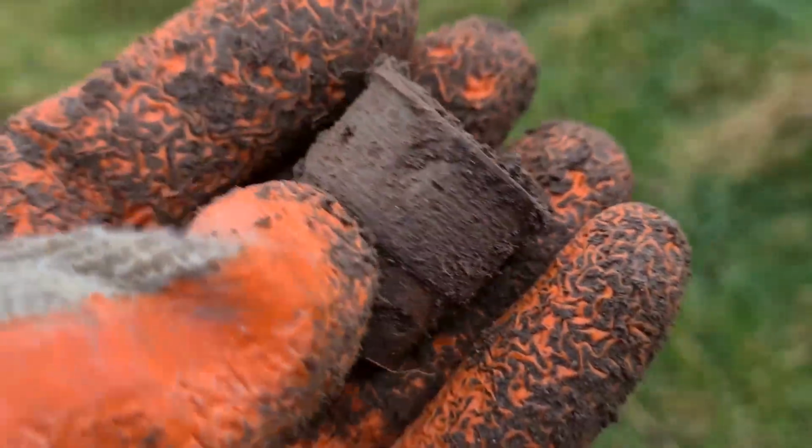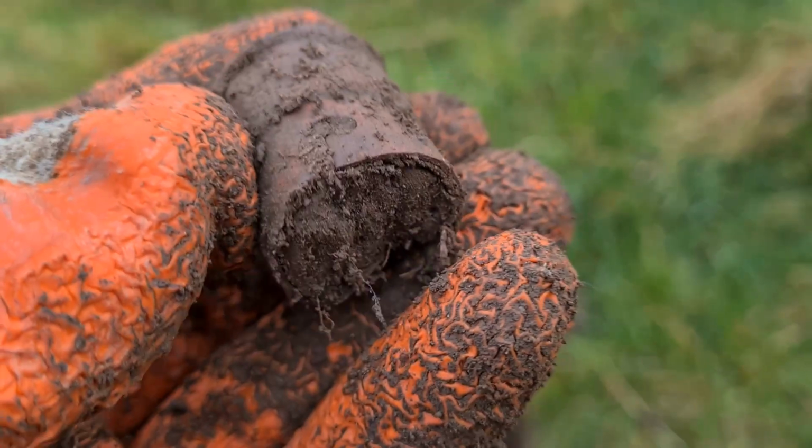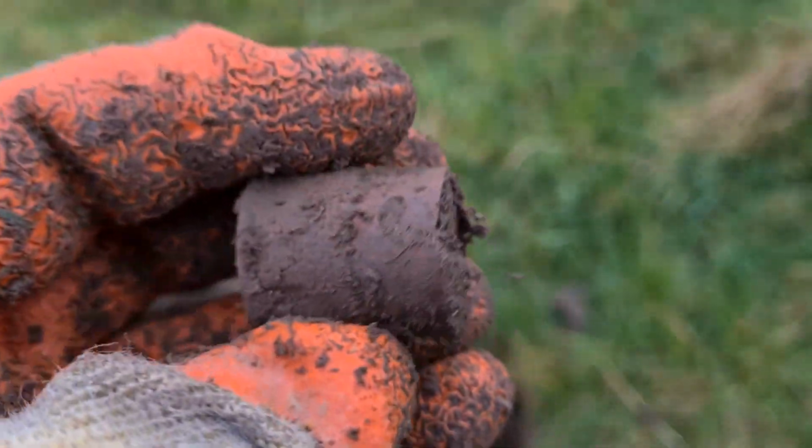I do believe that this is a light bulb fitting. Just your standard bayonet. So this would have been on a lamp or something, I would have thought.